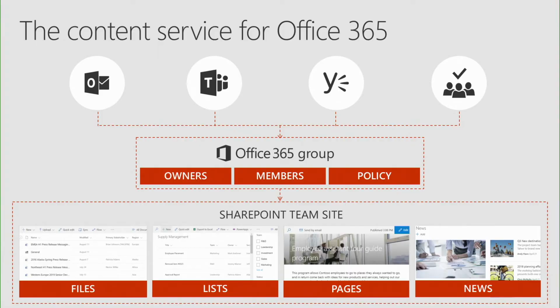In Yammer, we certainly have a connection in terms of how people share and communicate both the content and their conversations. Again, this can be a broader scenario. And if you look at what we do with Planner, we've got some direct integrations with how we bring Planner into the team site experience.